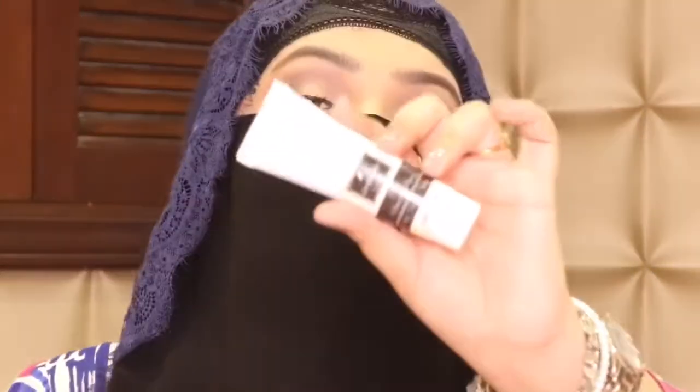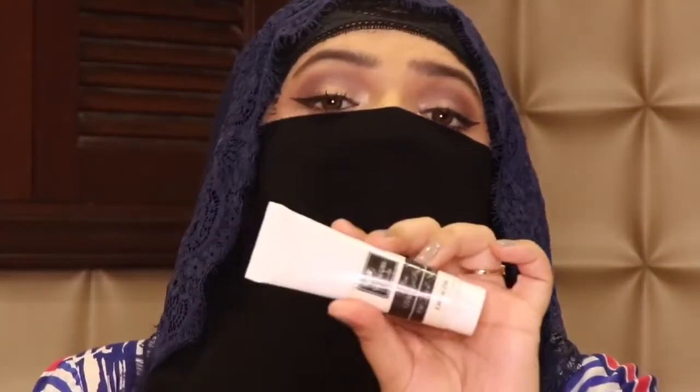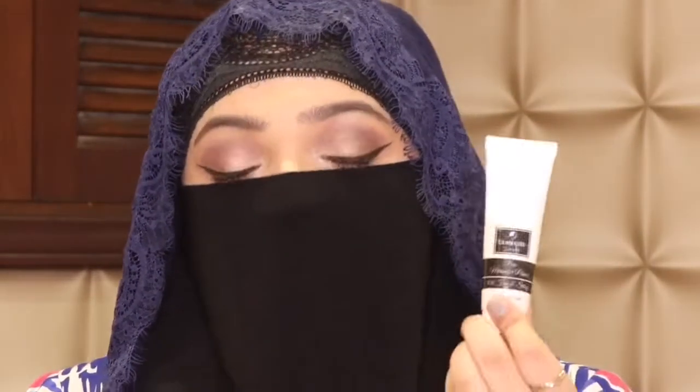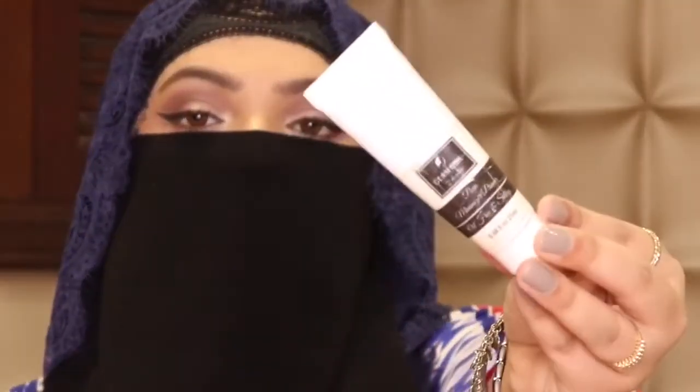It's hands down the best, but make sure it is very mattifying, so make sure you're buying this only if you have extremely oily skin. Then only you should use this, otherwise it can make your skin dry. It's the best primer and I highly recommend it.